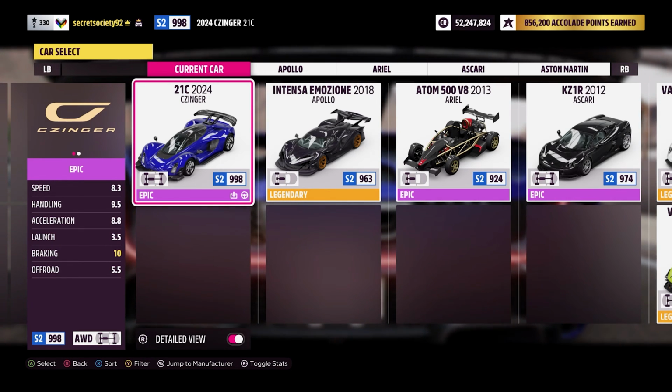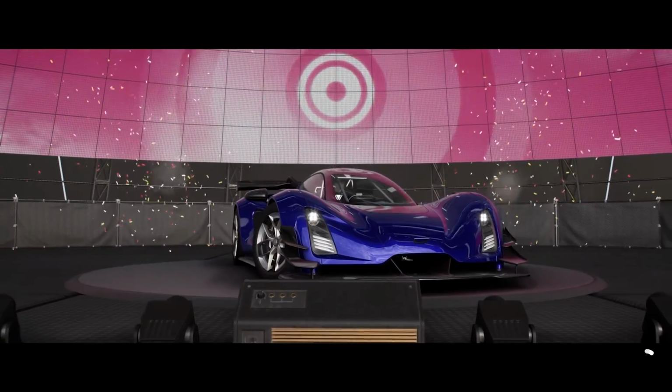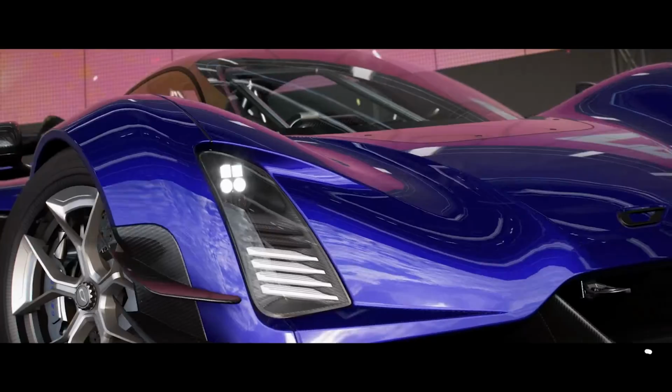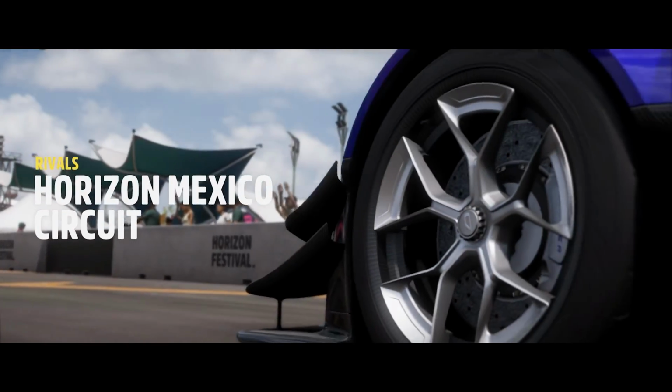Only letdown is the launch, which I'd have expected to be better given it has all-wheel drive and some electric power to it, but apparently not. But yeah, as you can see, the braking and the handling are pretty much top of the line. Acceleration and speed aren't far behind. So as per usual, we'll listen to the car first, and then we'll talk about it some more. So yeah, let's see what this incredibly rare, incredibly expensive, and really rather quite quick car can do around this track.